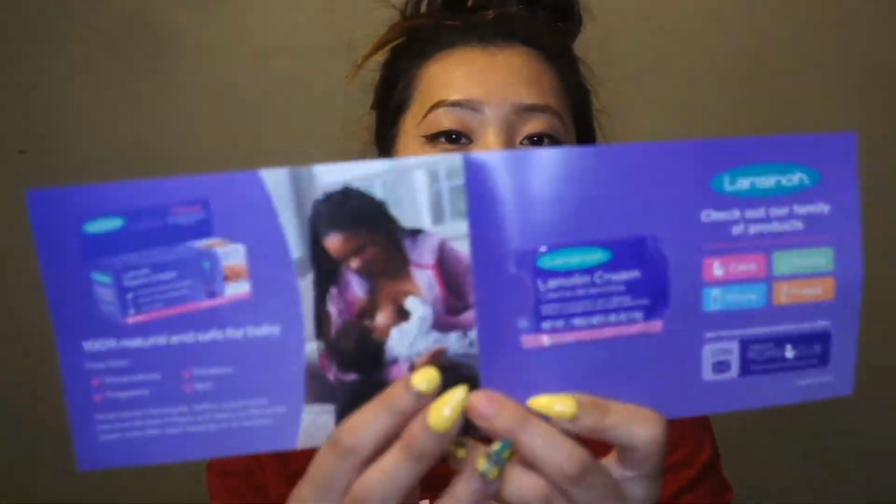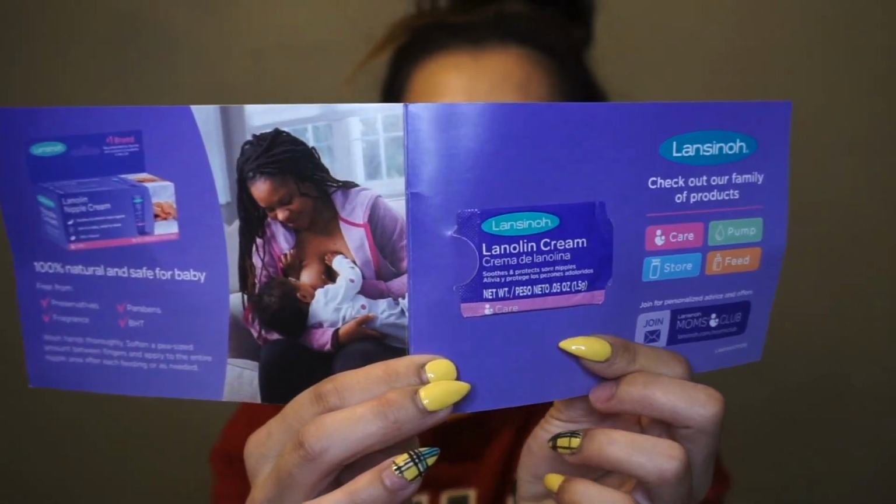Then we have a little sample of the Lansinoh Lanolin Cream. And this is a nipple cream for breastfeeding moms. You could put this on your nipples if they're chapped, cracked, sore, and everything. It's supposed to just soothe your nipples. And what's really nice about this is you can use it and baby can still latch on and everything, and it won't harm the baby. There's nothing harmful about this. So yeah, I actually have tried this in the past, and I really do like this stuff.